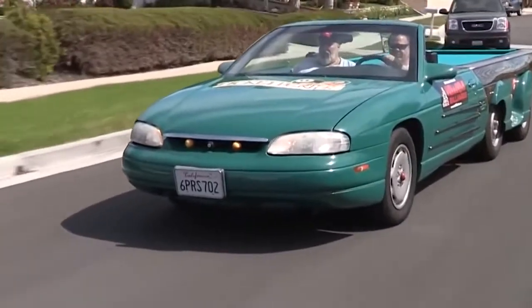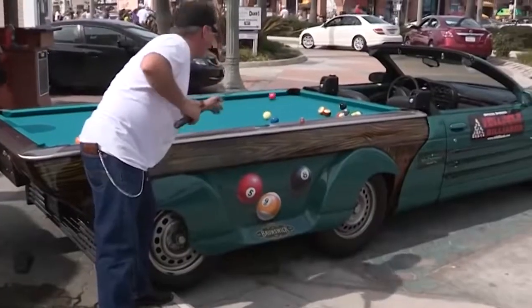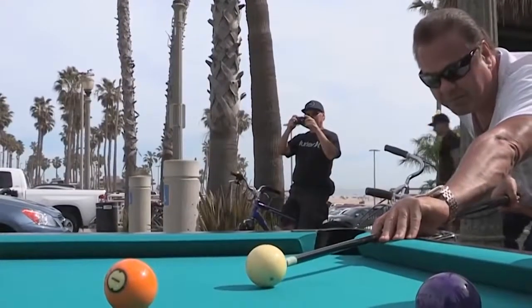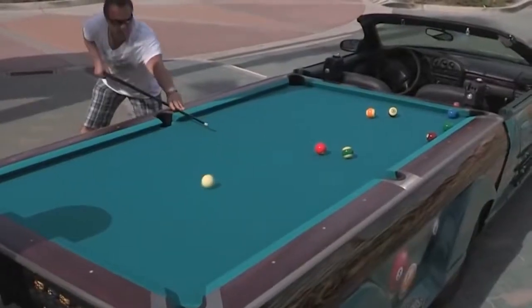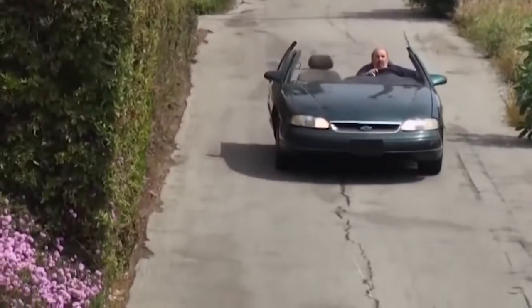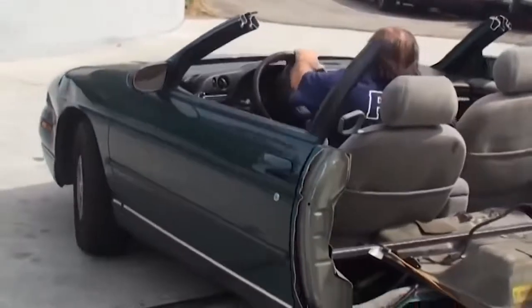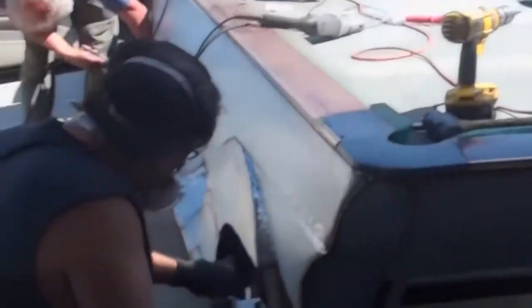Since there's no steering wheel in the front of this car, why not put a pool table on wheels? At least that's the opinion of the customizer, Vinnie Bergman, who has created a unique car. A pool table on wheels. As a donor, he selected an old Chevrolet Monte Carlo from the late 90s. To combine a car and a pool table, the Chevy underwent a radical surgery.